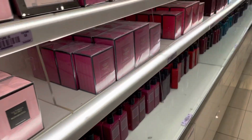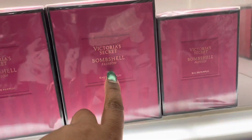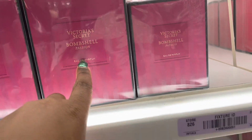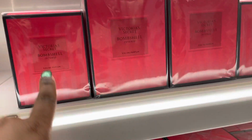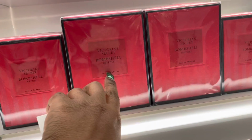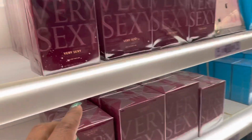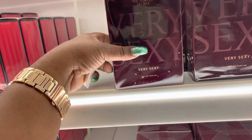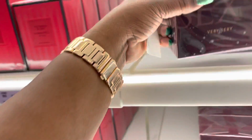One of my friends told me about the Bombshell. And this is the Victoria's Secret Bombshell Passion. They have more than one Bombshell. This is the Intense. And this is the Passion. And this smells really good. And this is the sexy, very sexy. Let me smell that one here.